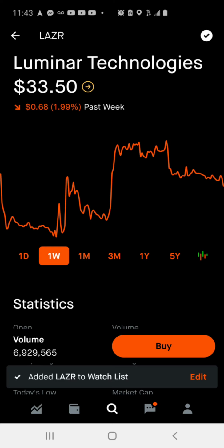Then another stock I'm excited about. This is something I've recently traded. This is Luminar Technologies, ticker LAZR, and they just recently IPO'd. They're up 204% on the year, doing very well. This company does things related to autonomous driving with the sensors and things of that nature. Like Tesla uses cameras and all that type of stuff, but most car companies are big on sensors. So this gives you exposure to that.